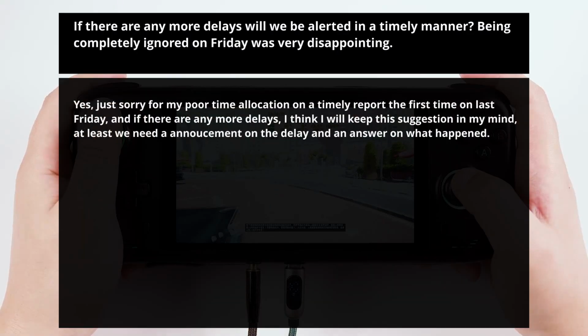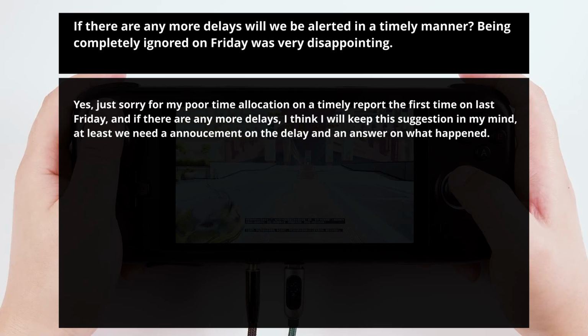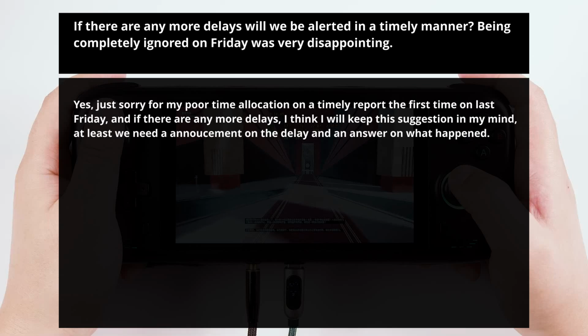If there are any more delays, will we be alerted in a timely manner? Being completely ignored on Friday was very disappointing. Just some context to that, they said that there would be a new video of the white Loki on Friday, and it just never happened. It has now appeared, but I was one of the people up checking the Discord waiting for it, and it just never happened.